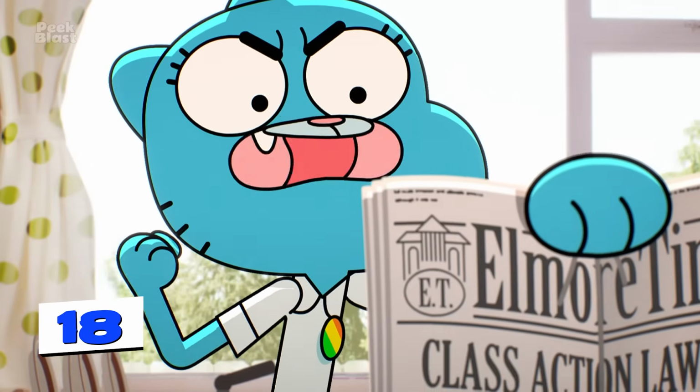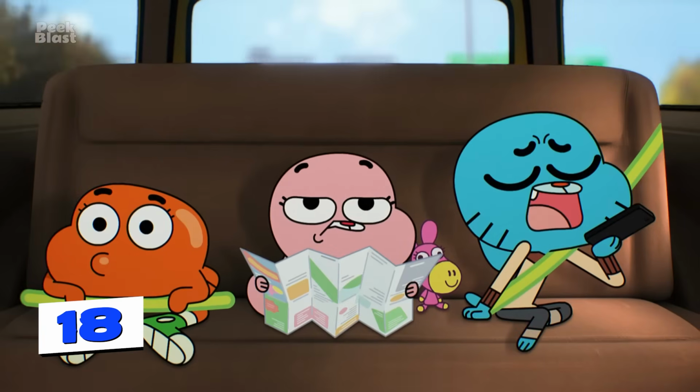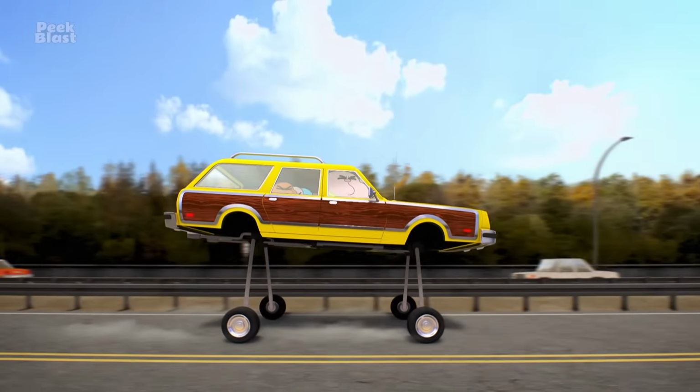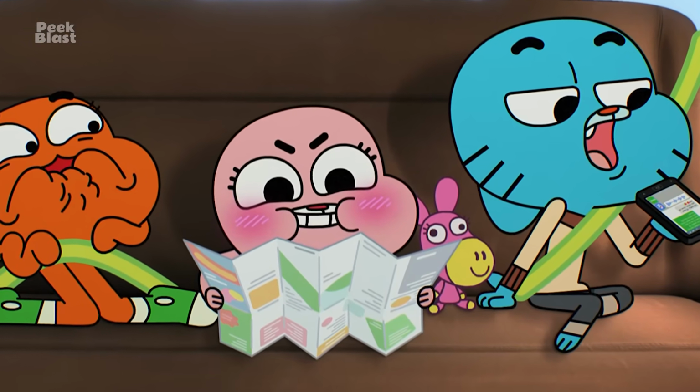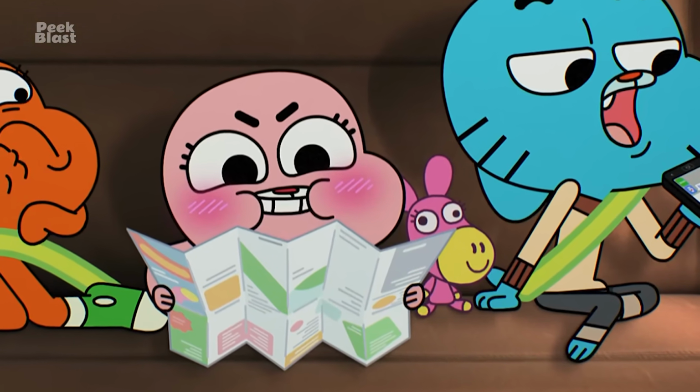Moving on to episode 6, the traffic, we notice something pretty interesting. When the Wattersons are on their way to Daisyland to take Anais there one last time before the park shuts down for good, you can clearly see Daisy right there by her owner and best friend during the whole ride. Or is it really the whole ride?